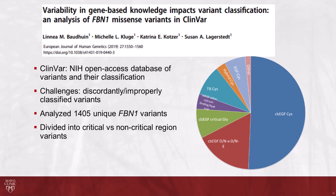But one of the challenges with the database is that there are a lot of discordantly classified variants. So you might have one variant with 6 labs classified it, and it's classified anywhere from VUS to likely pathogenic to likely benign. So they can be all over the map. So because we have a lot of experience with FBN1, and we felt like we understood the gene quite well, we wanted to take a look at the FBN1 variants in ClinVar to see if we could understand the variability in variant classification. So we specifically looked at the missense variants because those are more difficult to classify.